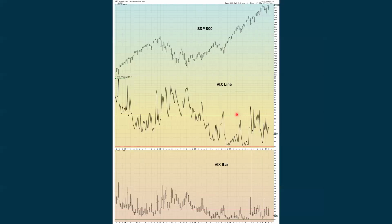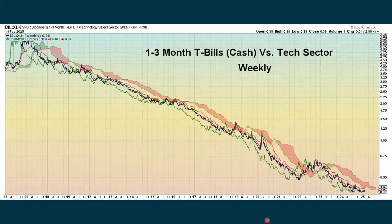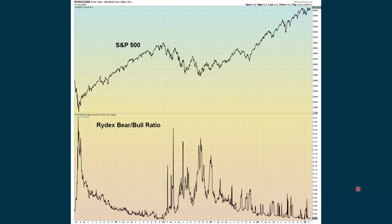And we're actually coming down a bit here with the VIX. And we're under 20, so that's positive, and we're coming down here with the line chart, which is the closing value, as well as the bar chart. That's the open, high, low, and close for the week. This is also looking positive. The black line is still going down. That means that the tech sector is outperforming cash.